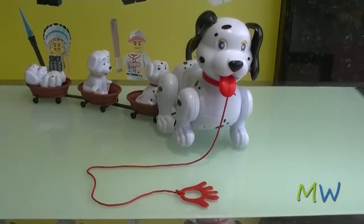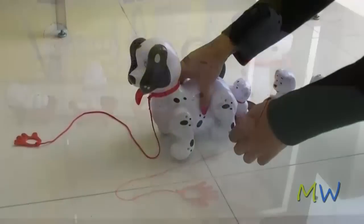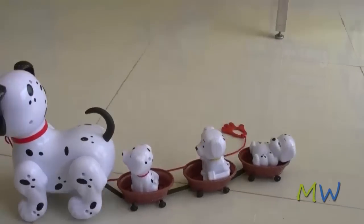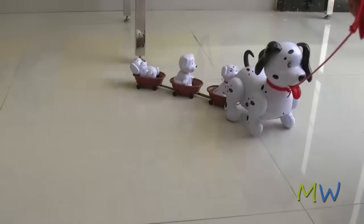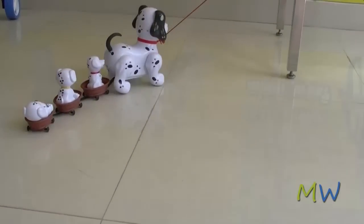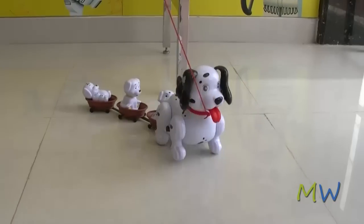Hello kids, here we have a very interesting toy, a battery-operated dog with its puppies. How cute is that, isn't it? So the mummy dog is all set to go on a walk with the puppies. And what's more cute is that the puppies are in baskets so that they don't get lost. And one pup is sleeping so adorably. Super awesome toy.